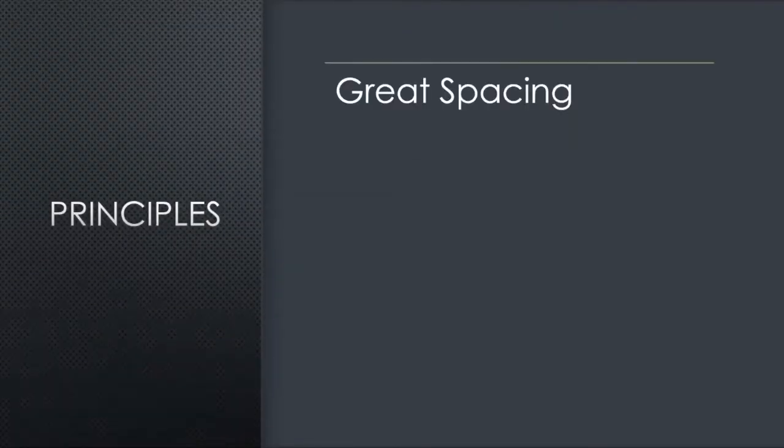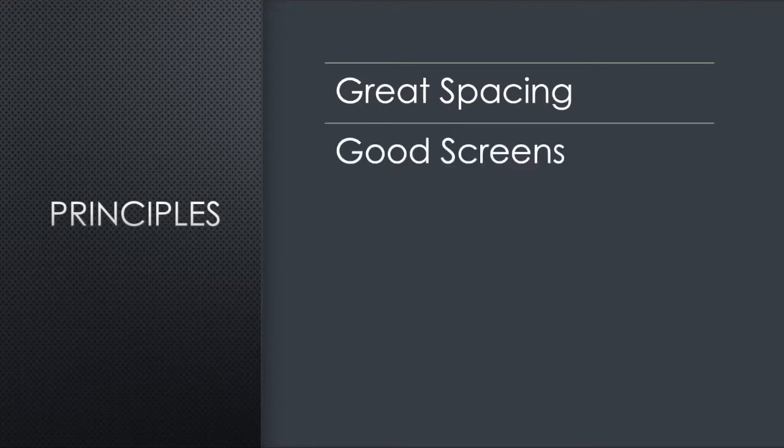Now, some of those principles that I talked about: it requires great spacing. You're going to see that in the videos that I show you. The spacing is what makes the defense have to make a decision, and whenever they make a decision, it's your job as the offense, when you read it, to make it the wrong decision. But if the space is not there, that's going to create problems, because then one defensive person can guard two people, and you don't want that to happen. You need good screens to be set. This is similar to what we talked about with flex.